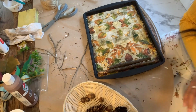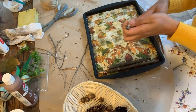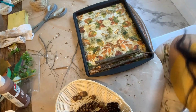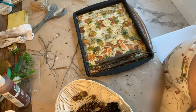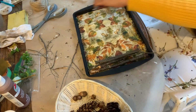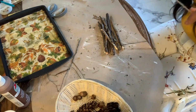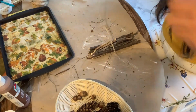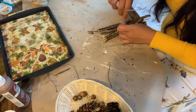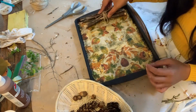So once the mud patch is dry, I am making an arrangement with the twigs, acorn, and pine cone I found in my backyard, just to make it more autumn-y. So it's kind of like a small wreath that I can put as a background. I'm using a jute twine to tie all the twigs together, and after that I'm using my hot glue gun to glue it on the tray, and I will glue the other ornaments too, like pine cones or acorn, and it will be beautiful.